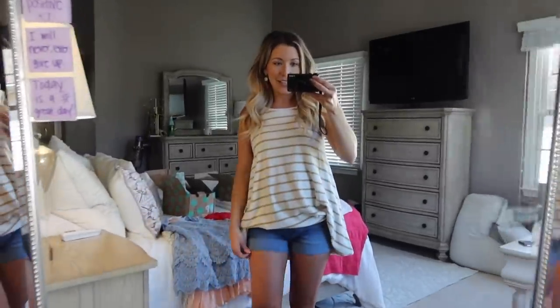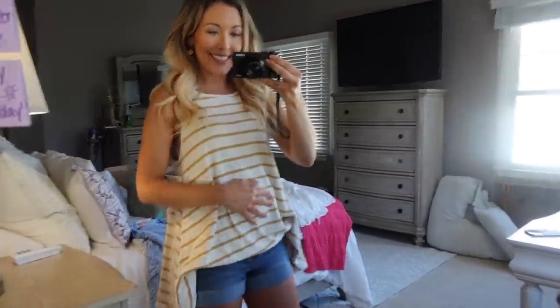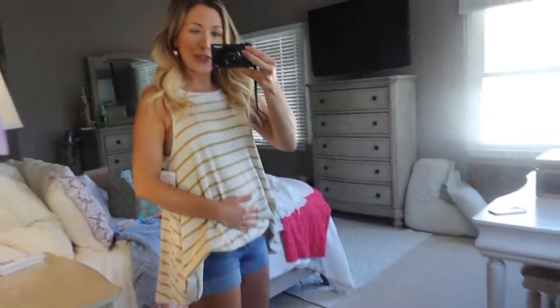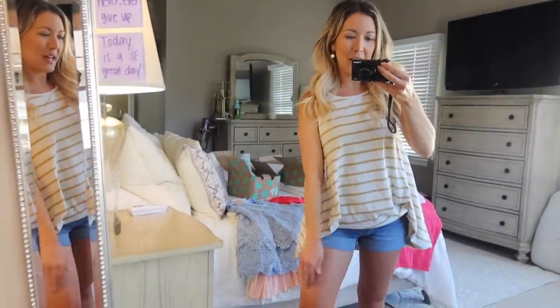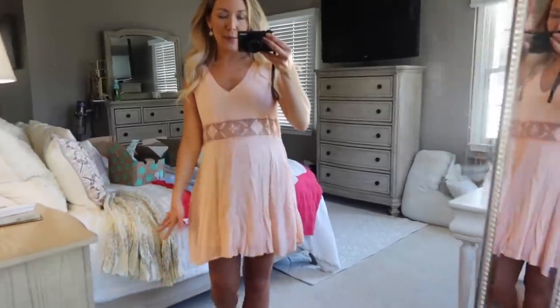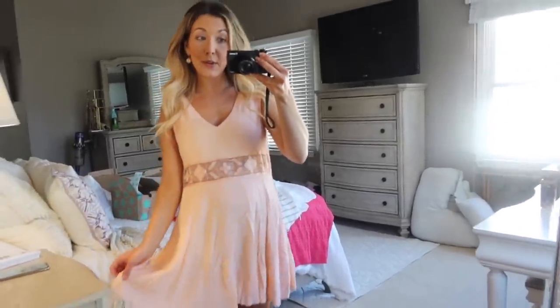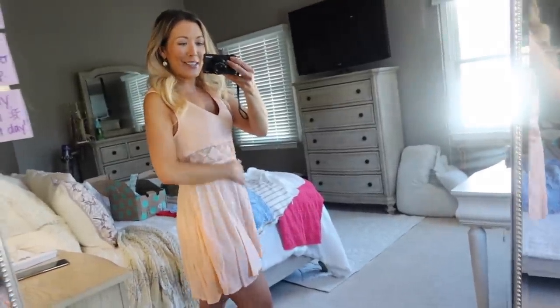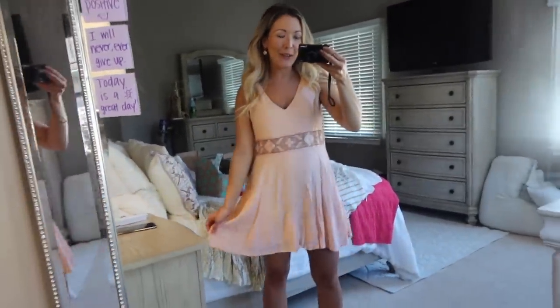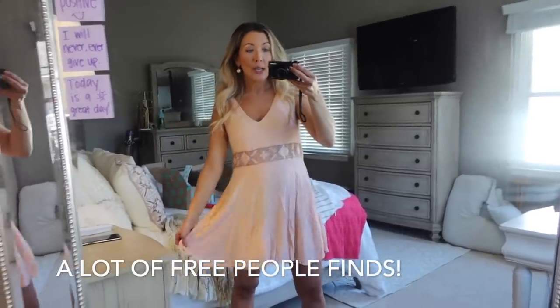Here is another top that I thought would be great. Lots of extra room to grow with the belly. I tucked it into my pockets, actually. It's like a lot longer. And this is another Free People. This is a dress, actually, even though I think it would look so cute as a bathing suit cover up too. But I loved the little cutout details here. I feel like it's still gonna look cute as the bump keeps growing here too. But truly, if you're into Free People, there were some really good Free People finds on ThredUp.